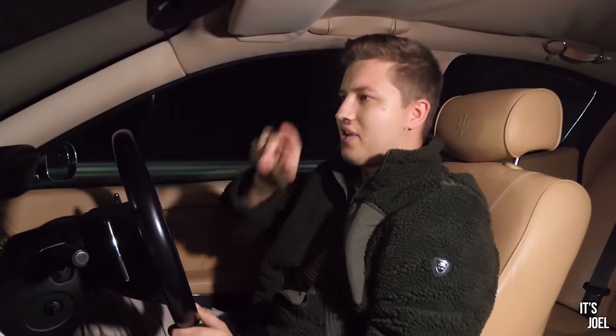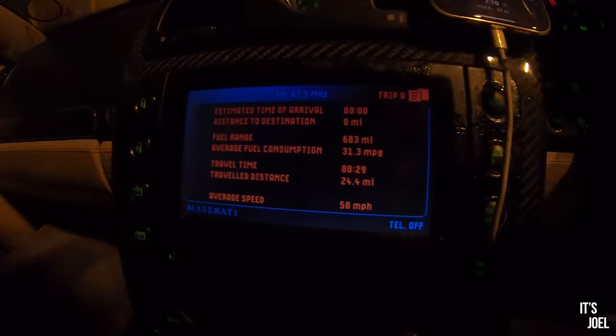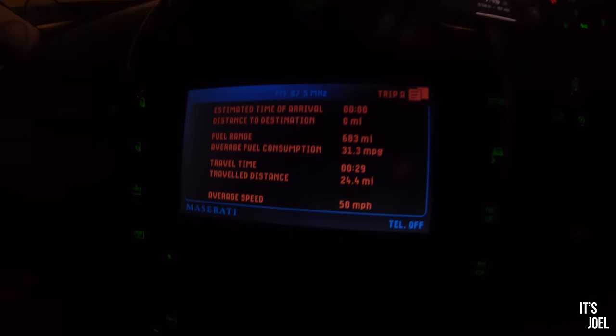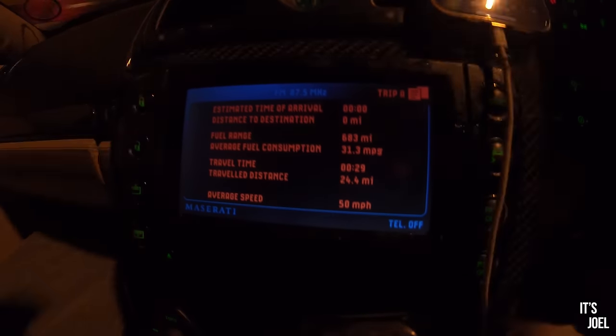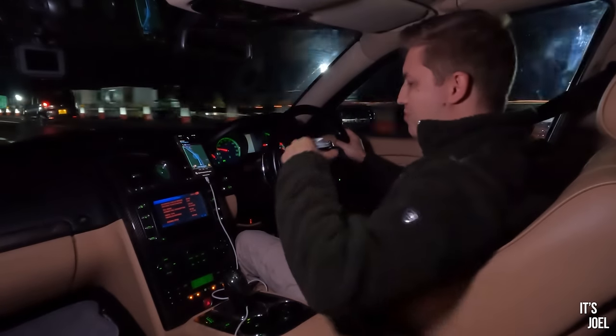Okay, something's not right. Either this is an Italian computer and it's being a little bit wonky, or it's just way more efficient than I'd anticipated. I think this is unexpected good news. Oh God, that went everywhere. Calls for a can of Pepsi.